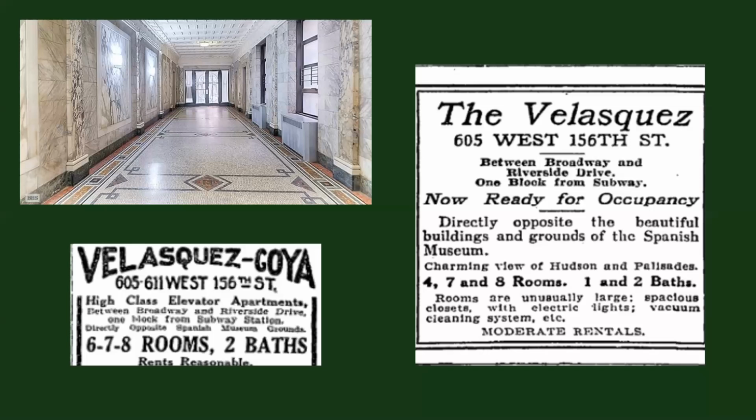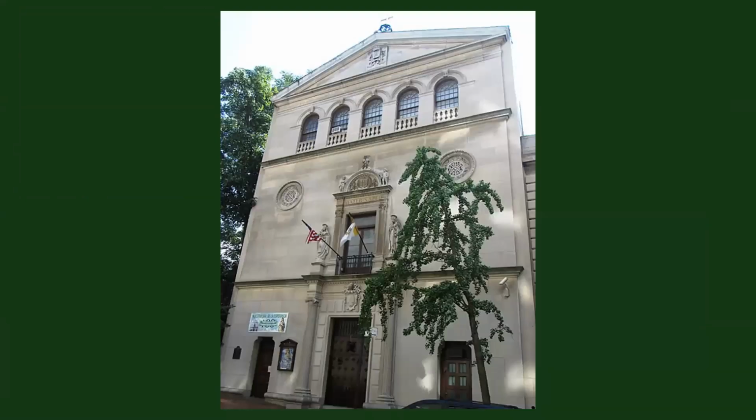Here's another view of it, and you can see the light coming in those windows reflecting off of that beautiful inlaid marble, and the mosaic floor. And here are two ads, one for the Velasquez and the Goya, the other for the Velasquez. The one for the Velasquez is the earlier of the two, although most often, from the time they were built in 1910 until well into the 20s, the same person owned them and often would advertise them together, the Velasquez Goya, as a pair.